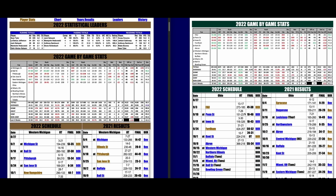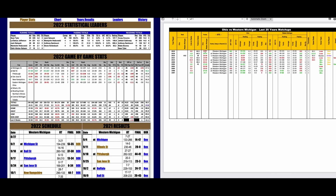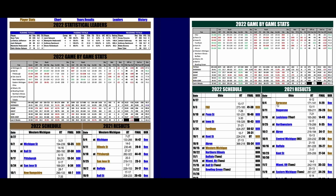How about the last 2 times these teams have met? Well, let's go click on that and take a look. Last year, this one had 71 points. The year before that, how about 73 points? So the last 2 years have both been in the 70s. I expected this to be a high 60s. The total on the game is 58.5.